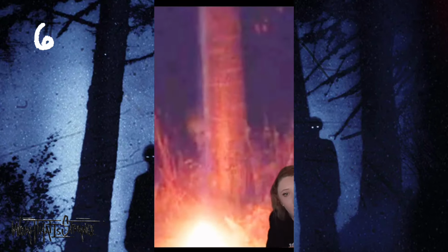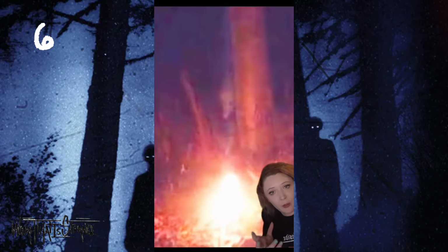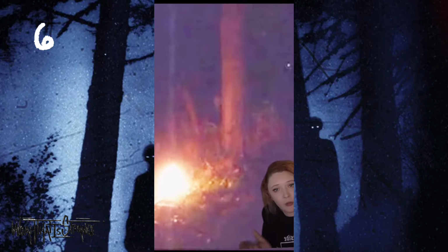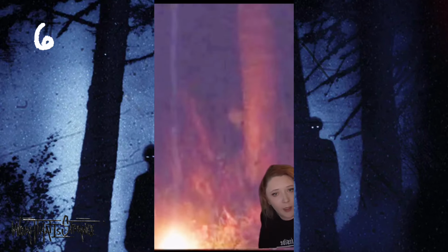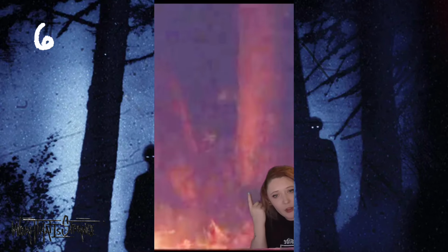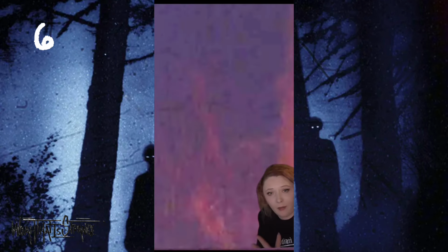Look at this thing. It almost looks like a classic version of an ET or an extraterrestrial, but it could also fit the description of what people call a rake. What do you think this creature is? It's definitely not a dog.